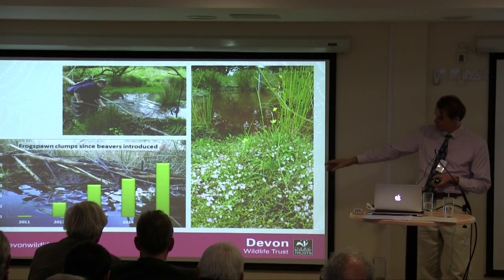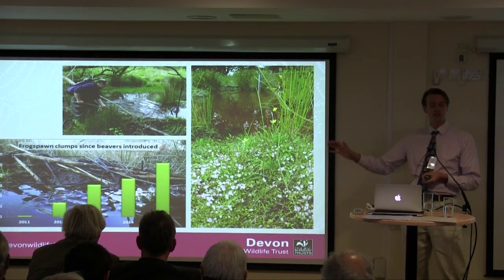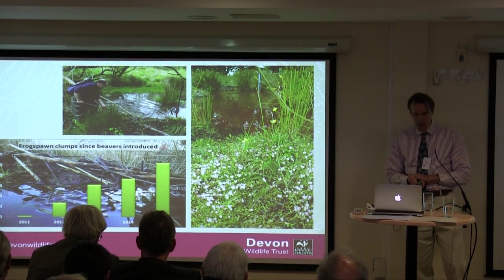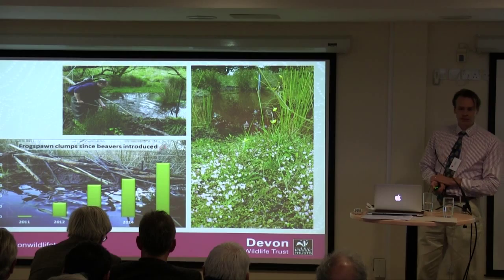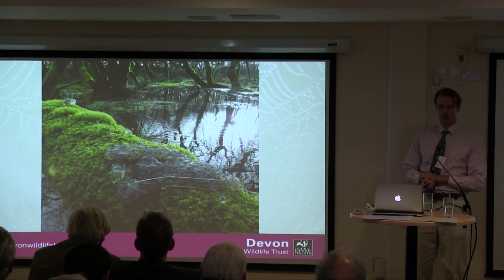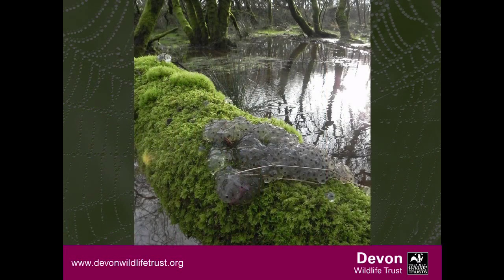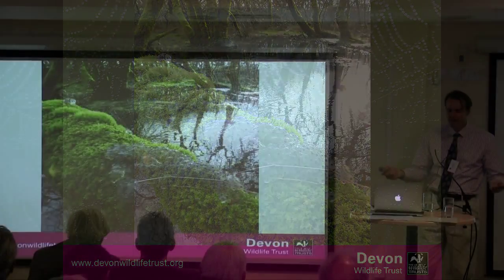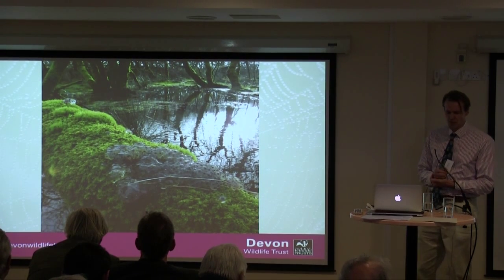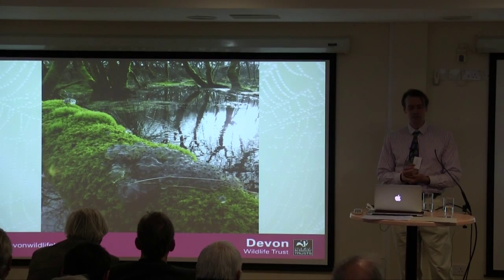So look at this chart of how frog spawn has increased over the last 5 years. Now, I went there about 3 years ago, and we noticed a very, very strange thing. We found frog spawn all over the place, up on branches, right up in trees. The more we saw it, the more we just couldn't quite believe what was going on. And we thought, is it beavers doing this? Is it dogs? What's going on? The children throwing this stuff around?